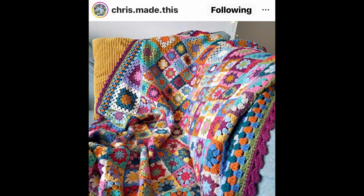I'm going to try my best to put a shot of Chris's blanket in here so you can see the concept that I'm going to be doing. I have all of these smaller squares, and then around the outside, I'm going to do bigger squares, and however she edged hers, I'm going to figure it out and do it.